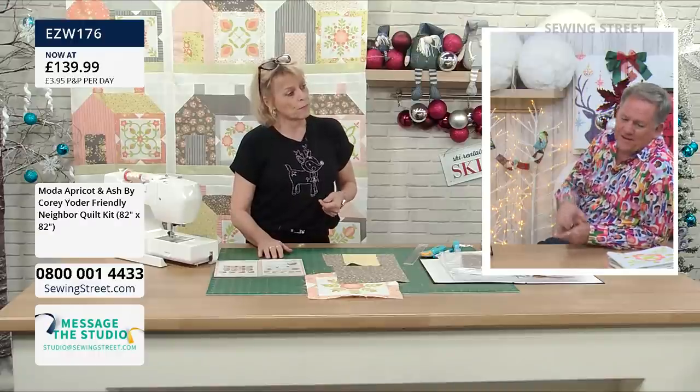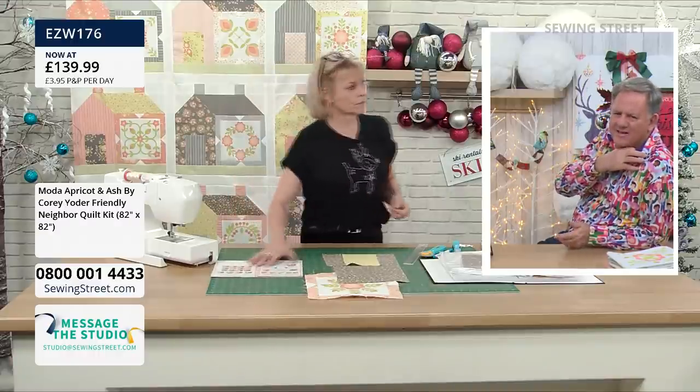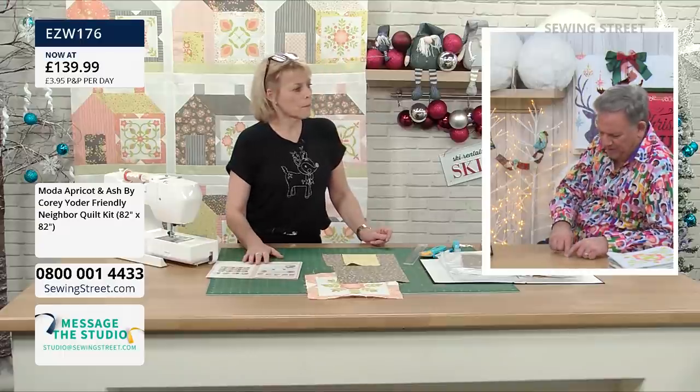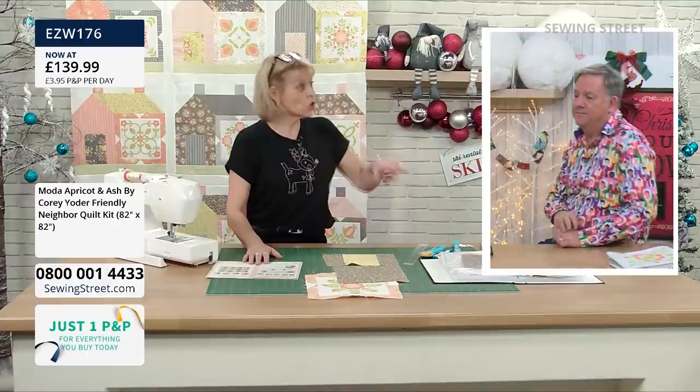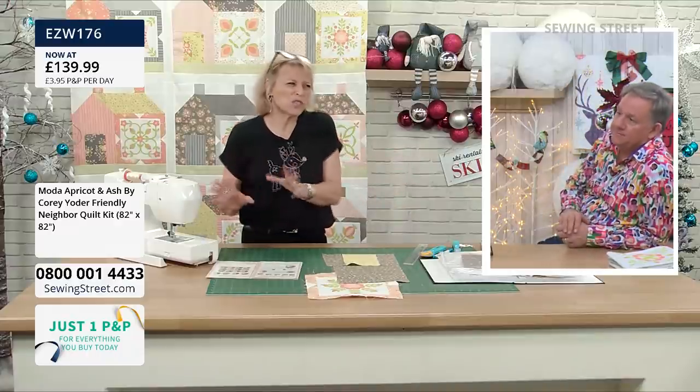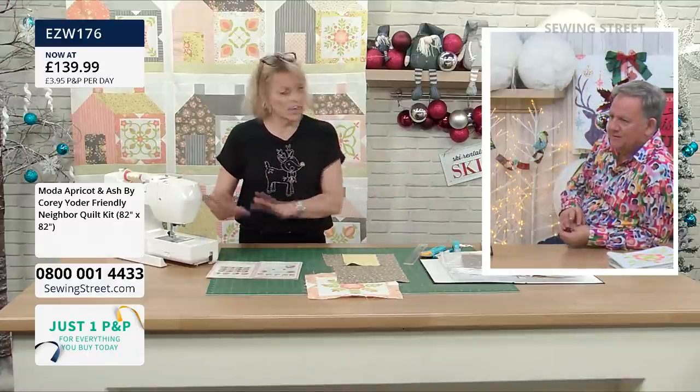Also people have thread catchers, they're not called catchers, are they? The thread ends or whatever, where you literally butt it up against that one and just run over it before you start the next. That's a jolly good idea as well, because as I say, no machine really likes to sew on just air, it likes to sew on some material.